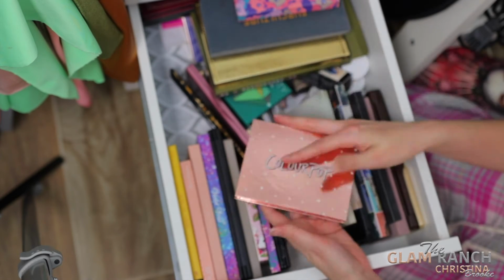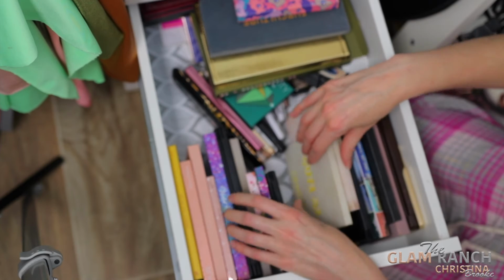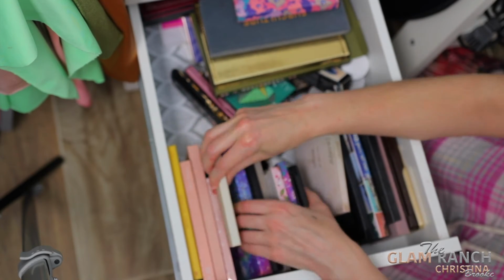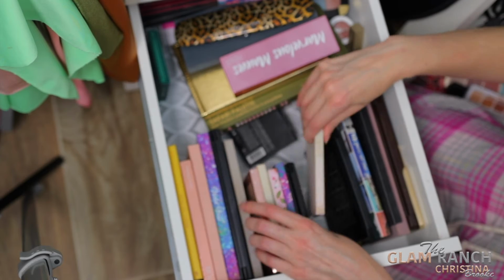ColourPop, this is a fantastic palette. I love it. We're keeping this. This is the I Think I Love You. I still think I love it. This one here is the Yes Please. I like this one too. ColourPop is good, man, you know? So we've got a few ColourPops we're going to keep. Oh my god. I'm trying to organize this a little bit prettier, but we're going to keep going.